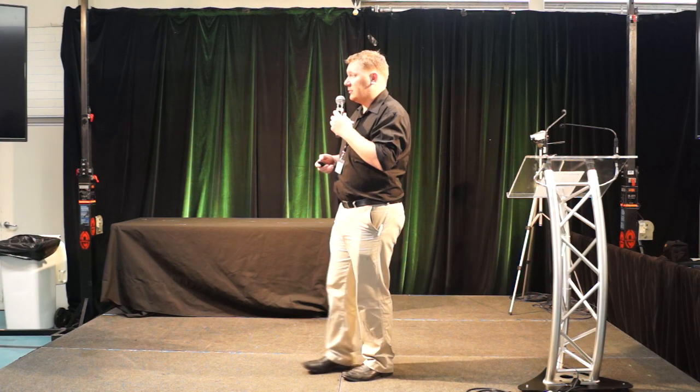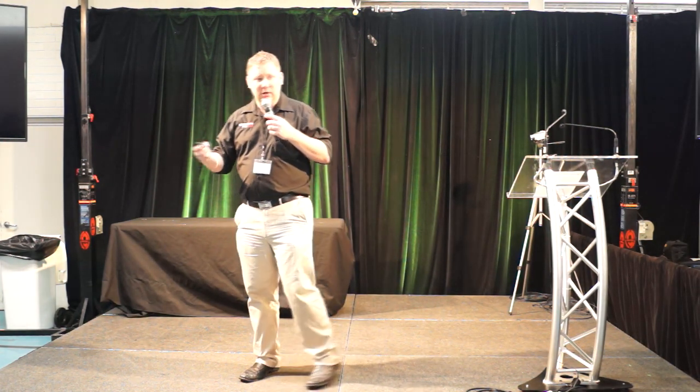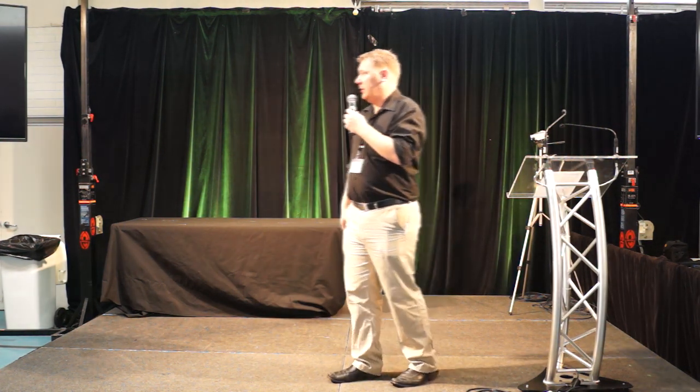Is the animal dangerous? Obviously, if you're shooting dangerous game, you need a very different projectile than if you're shooting large game. And what distances will you be hunting over?